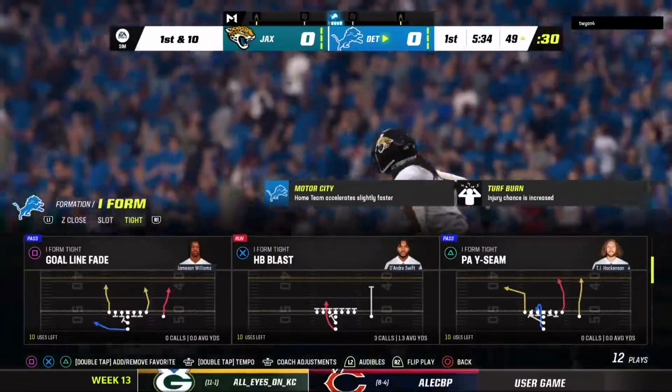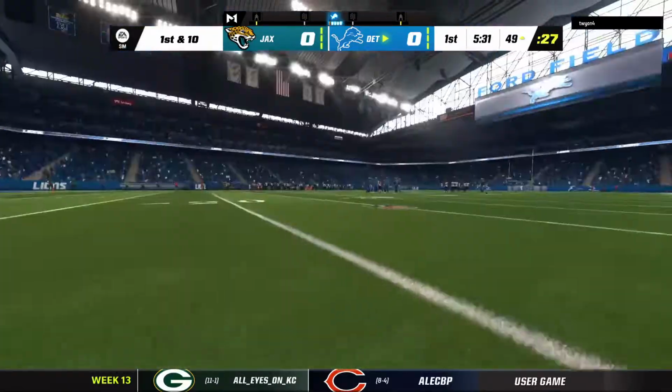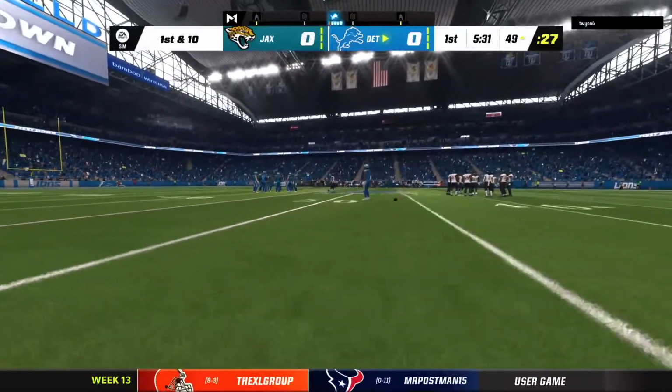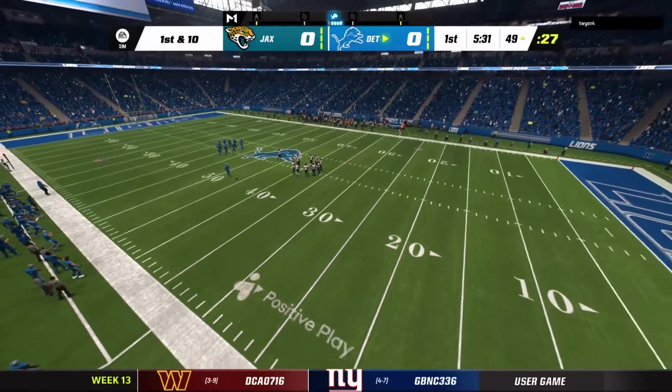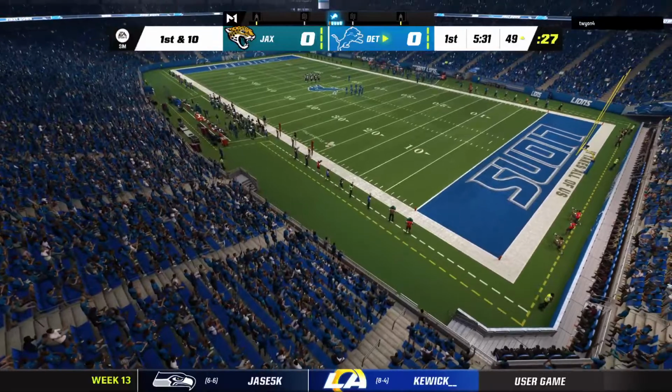Now, this first drive looks like they want to get that vertical passing game going early. And they did, and what a warning shot they just fired. If you're not going to back up and play coverage deep, we're going to attack you all game long. And once you adjust to that and you start to back off, then that opens things up underneath. A really nice start for them. Great way to get the game going.